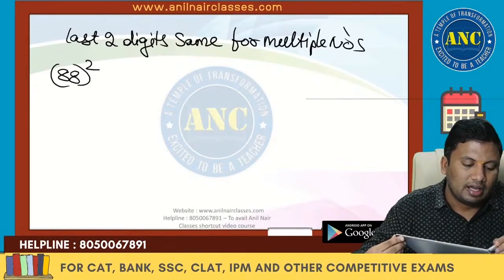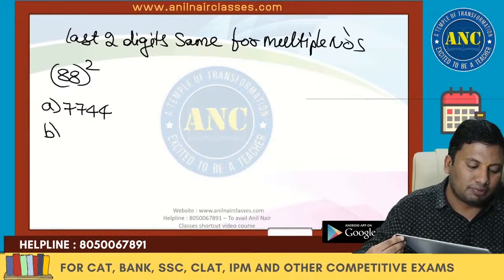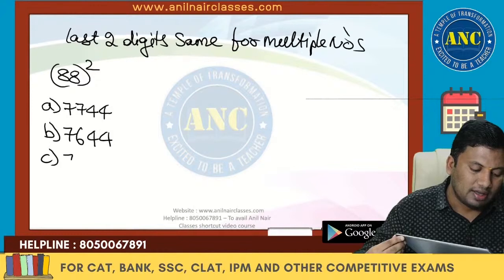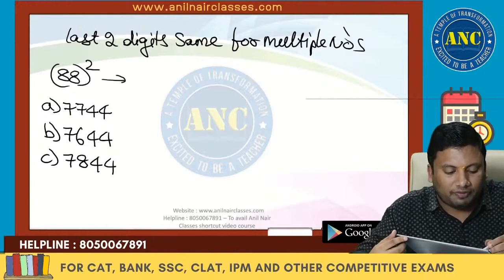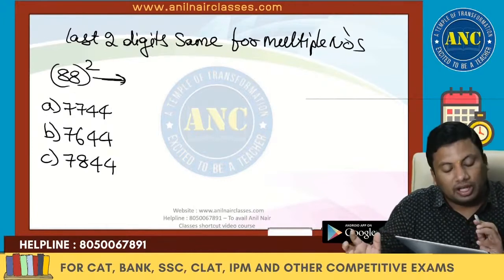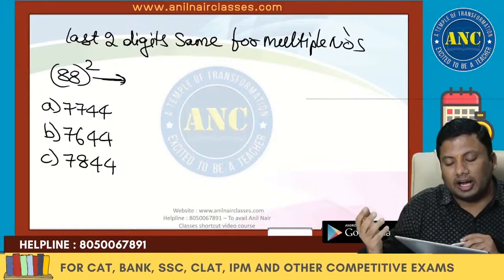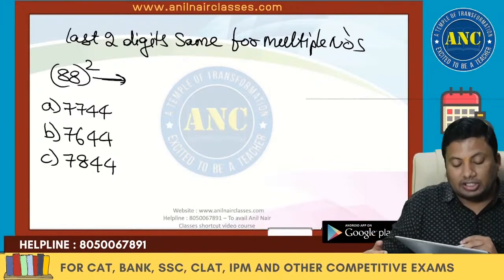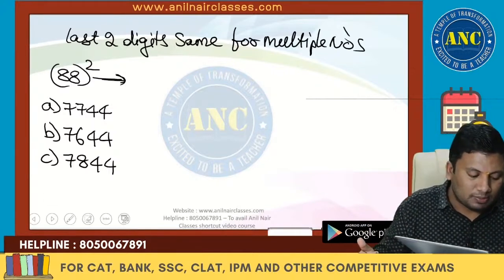88 square. If it is 7744 and 7644. I understood it like this; correct me if I understood it right. What if the last two digits are the same? Are you telling me to find out the entire number? Then there is an approach for it. I understood your question like this. Correct me if I am right or wrong. Otherwise, tell me what exactly is going on in your mind.